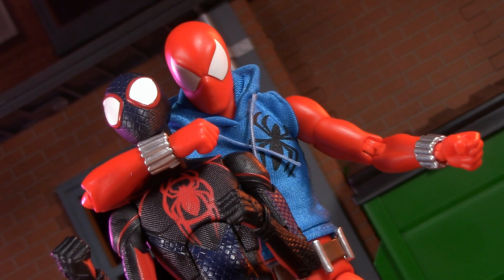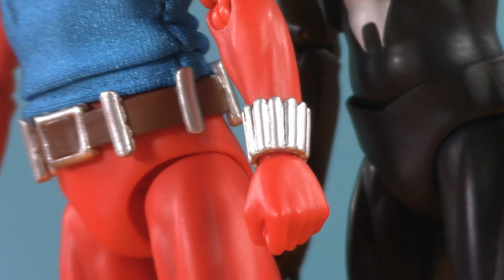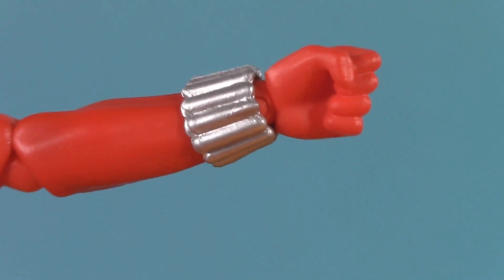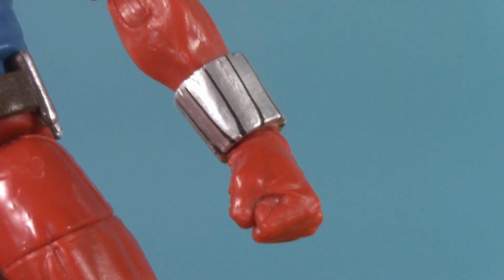I've got you trapped in my well-defined musculature. He shares a lot of parts with Black Costume Spider-Man, but not as many as I would have thought. The arms are reuse, the web shooters being a separate piece glued in place. And just take a look at these web shooters with their individual capsules. Compare that to Marvel Legends, which is just a silver tube with some black lines painted on.